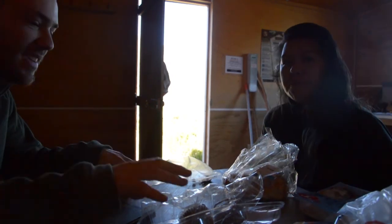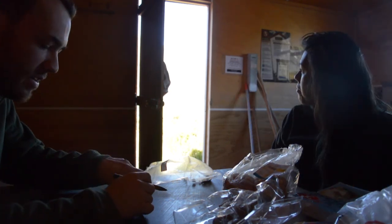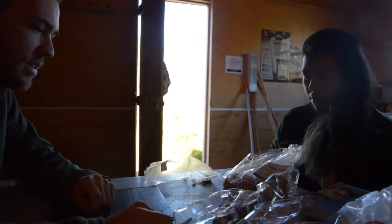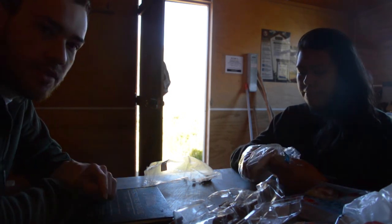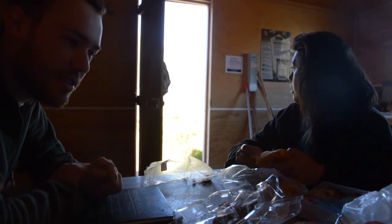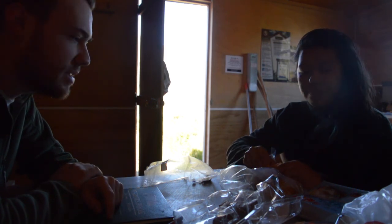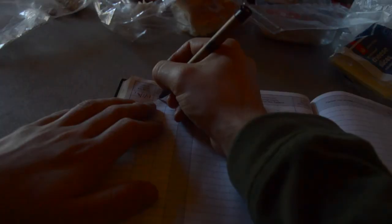Good morning. It's a new day here at the hut. We're ready to leave. First of all, we're going to sign the visitor book of the hut and eat something and go on our trek. Today we finish the loop and we go back to the Glenorchy road. Unfortunately, it was too cloudy, so no stars. I couldn't try to do any shots of the stars. And that's it. We'll see you on the track.